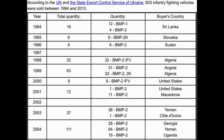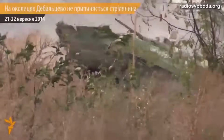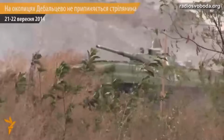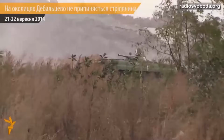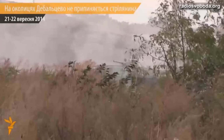Between the main IFV format and its variants, the newly formed ZSU would have around 2,000 BMP-1s in its inventory. Several hundred would be sold abroad over the coming decades, and others would become inoperable due to exposure and lack of maintenance. The war in Donbass against the pro-Russian separatists took a heavy toll on Ukraine's BMP fleet, with approximately 550 BMP-1 and 2 being destroyed or captured between 2014 and 2021.